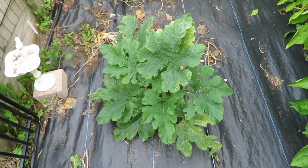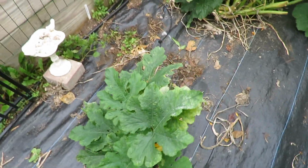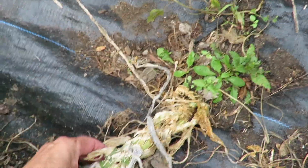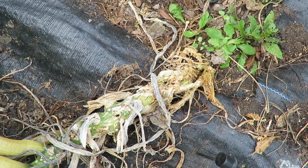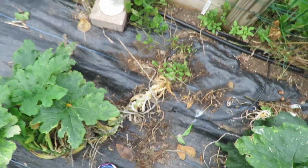Now its counterpart here. This is also bush zucchini. It's still producing zucchini, but look at this. This is the vine here. I'm just amazed that it can still produce flowers and fruit, even with a terrible stem. I'm just leaving it.